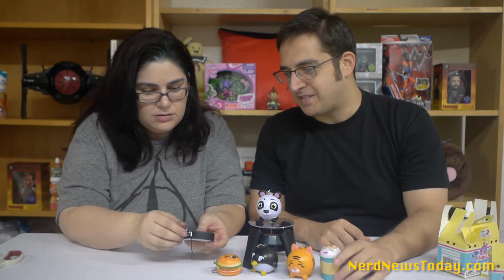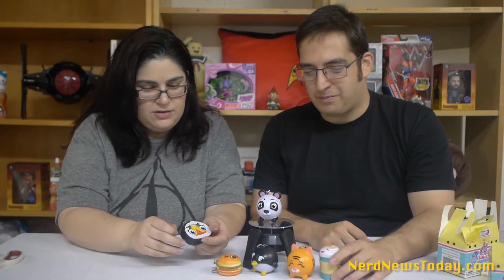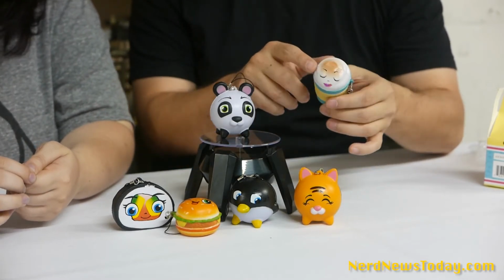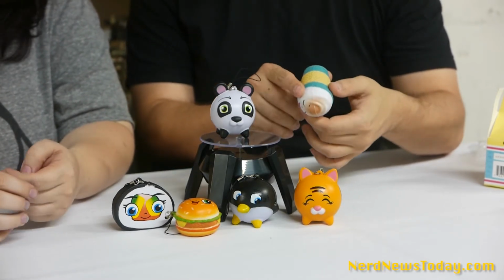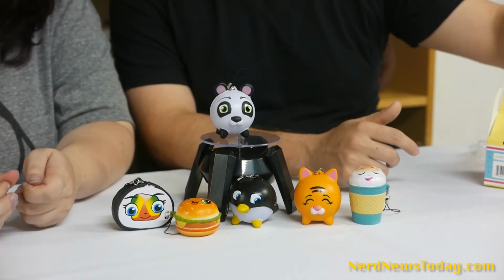I noticed that was a little messed up there. Mileage may vary with these. I think these are mass produced. Super mass produced, because you can see the mold lines in every single one of these. That doesn't bother me so much as stuff coming off. If I want a little kid to play with it, because these are ridiculously cute, I would be concerned about that more than anything else. Well, it is for ages 4 and up.